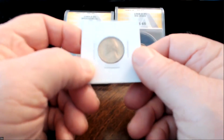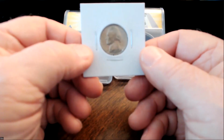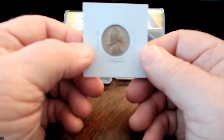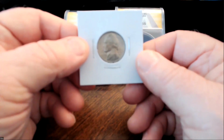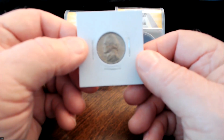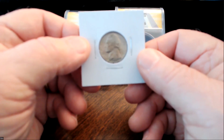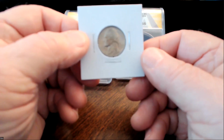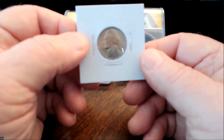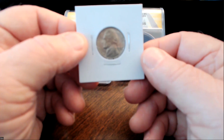This nickel weighs 5 grams. Actually, that's a misnomer. It has a mass of 5 grams. And it just so happens we equate that with weight, which is not really the same, but it's 5 grams. And in that 5 grams, it consists of part copper and part nickel. So it's 75% copper and 25% nickel. That means that a 5-cent nickel in the US currency is 3.75 grams of copper and 1.25 grams of nickel.